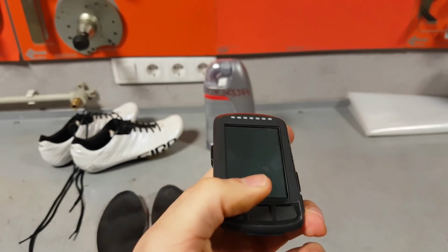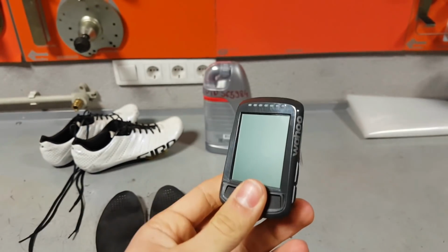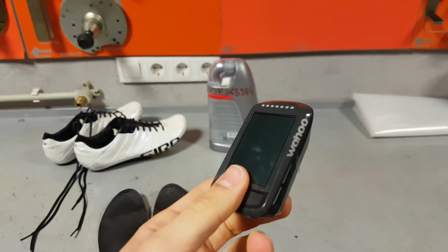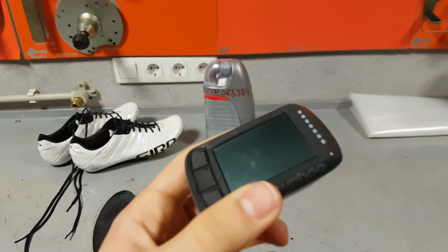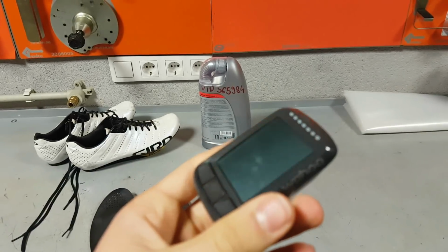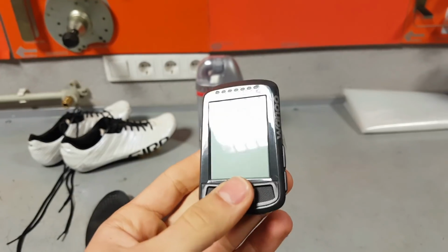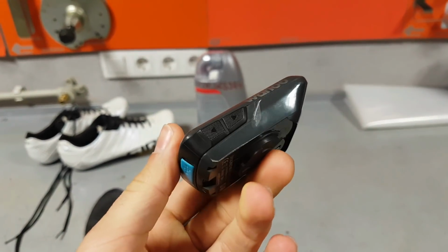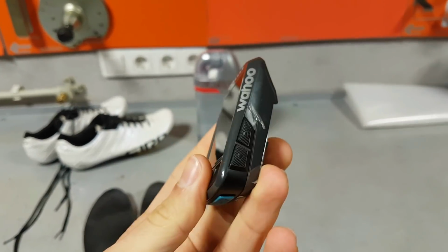I have separate reviews about it. It's very intuitive, very easy to use, super reliable, easy to update. It works with your phone, notifies you of calls, messages, and it shows everything you really need. One feature I haven't used at all was mapping. I just don't need that kind of functionality, but it's in there.